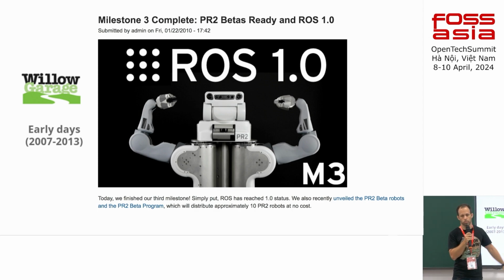As they said, it's not an operating system. It's basically a framework that runs on top of Linux, which is the real operating system. But this was sent out to a lot of research centers. And there was a heavy internship program that brought a lot of students to Willow Garage.